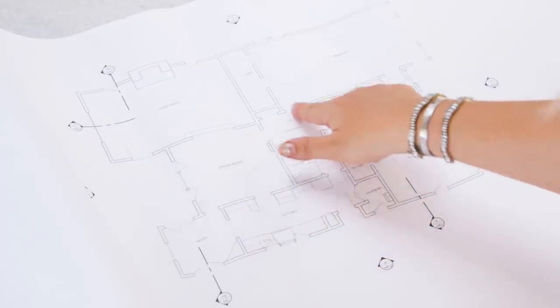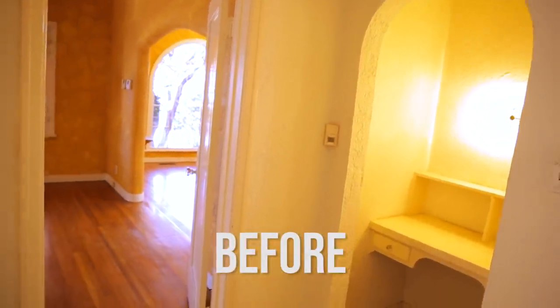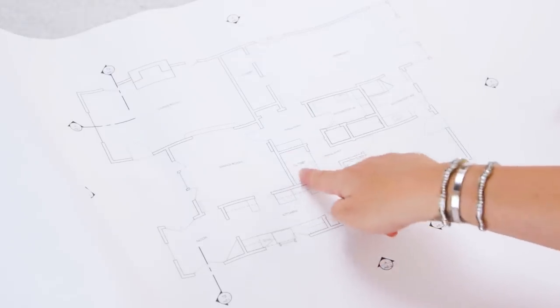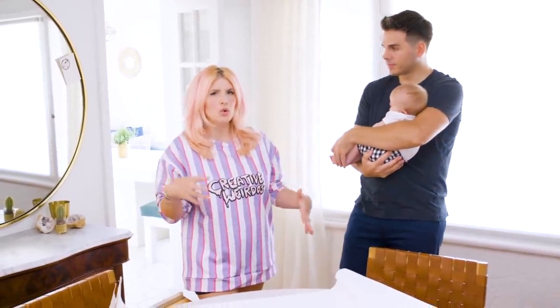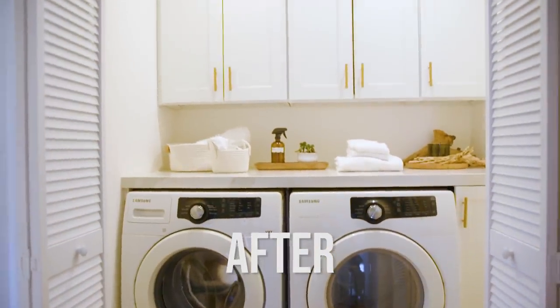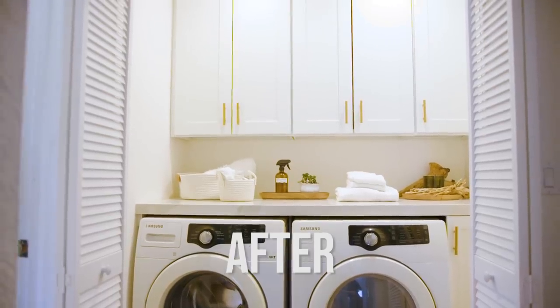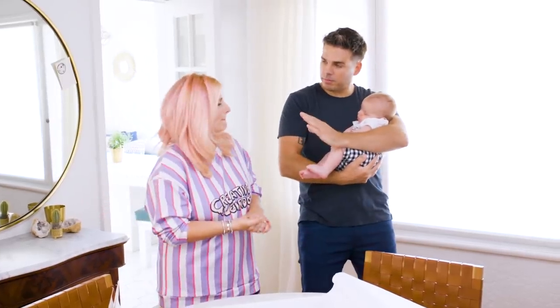So you head through the dining room door into the landing that leads to the back of the house, the bedrooms, the bathroom, etc. We had an old coat closet there, which was like a giant coat closet slash storage. So we took our stacked washer dryer, which used to be at the end of the kitchen, and we put it side by side in this coat closet, and we created a nice countertop using the same porcelain slab that we used as the countertop for the kitchen. From this point, you can either go into the master bedroom, the guest bathroom, or the nursery. Let's go into the master bedroom first.